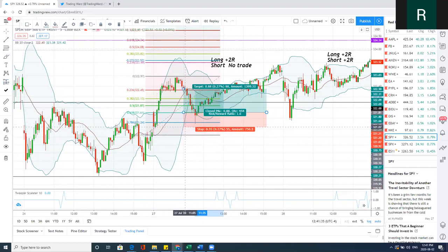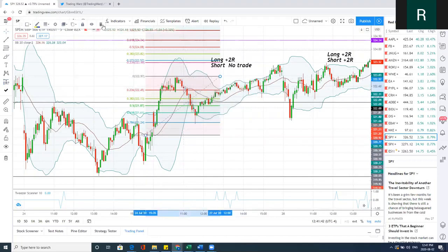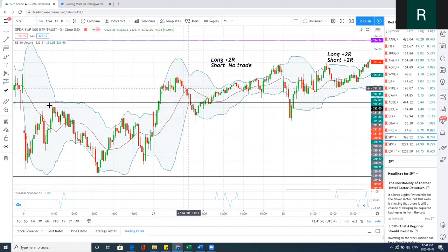So here we have a nice 2-hour entry for the longs, and we have a nice little winner. And there is no short trade, because the short trade would have been executed at the previous day's high. However, when we come there, we have no entry bar, no signal. So this is why the only play on that day is a long trade.